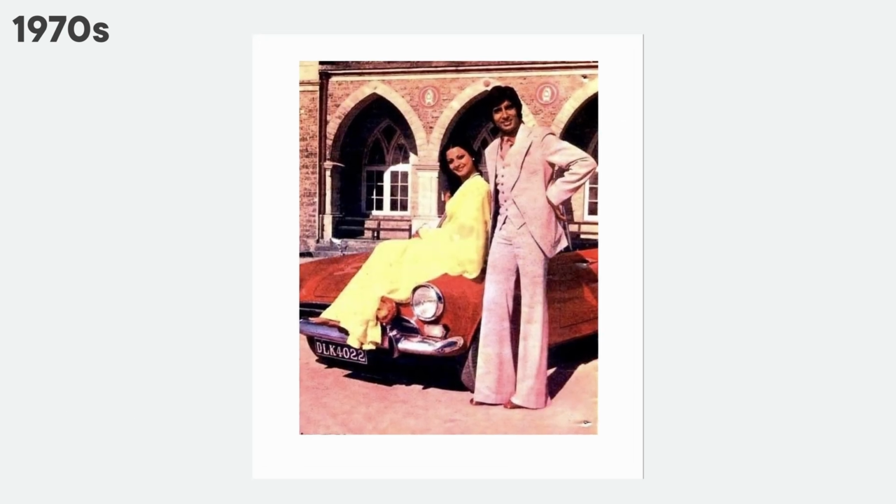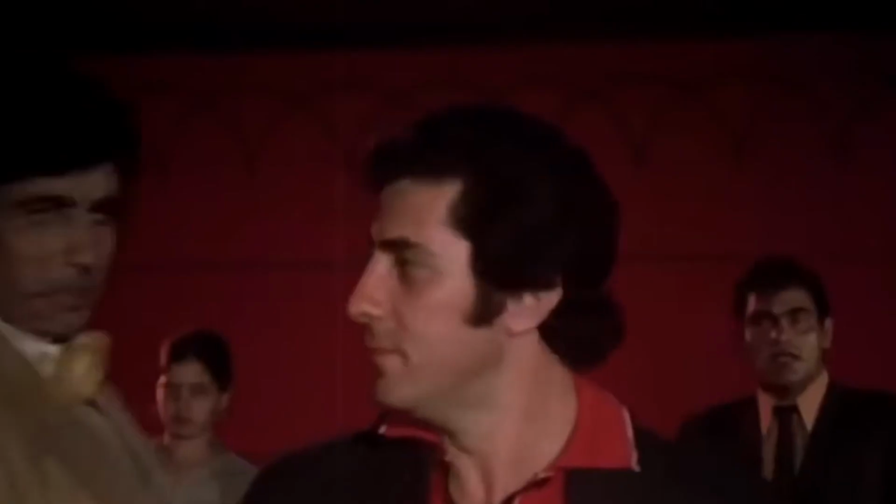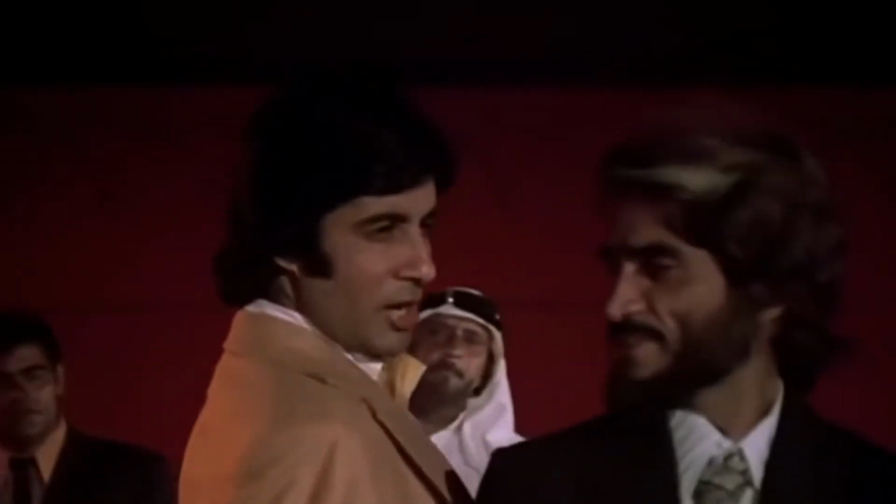This is Mr. Amitabh Bachchan, the OG. अरे दीवानो मुझे पहचानो जरा पहचानो मैं हूँ डॉन.